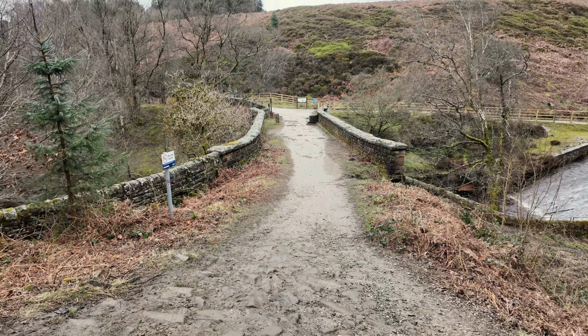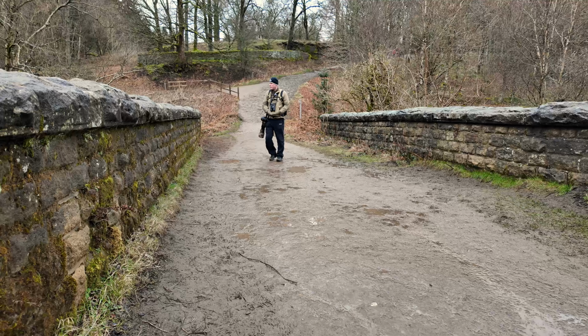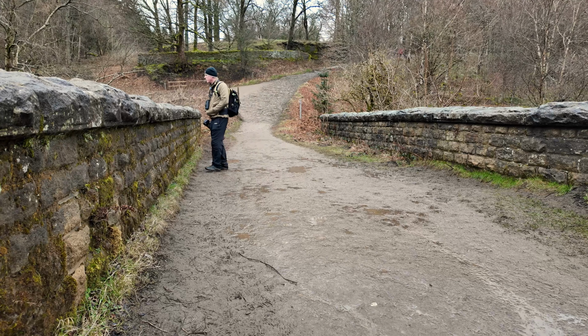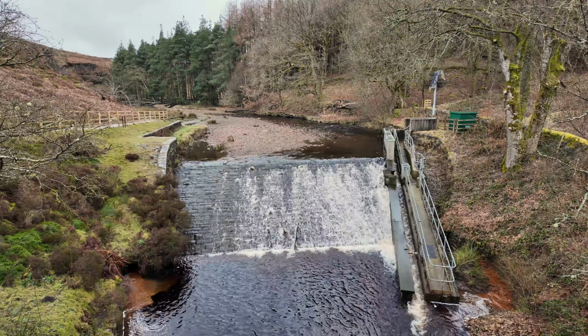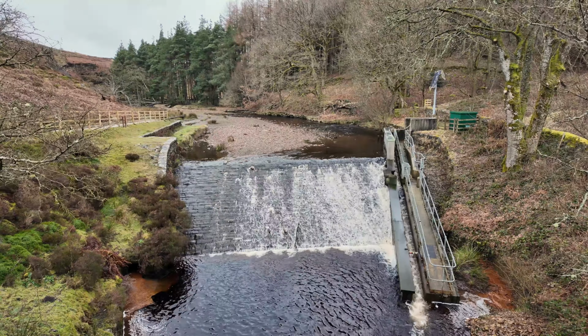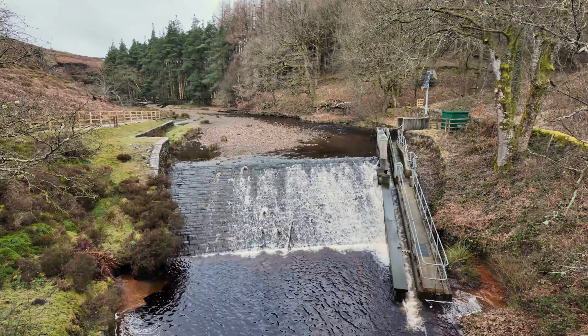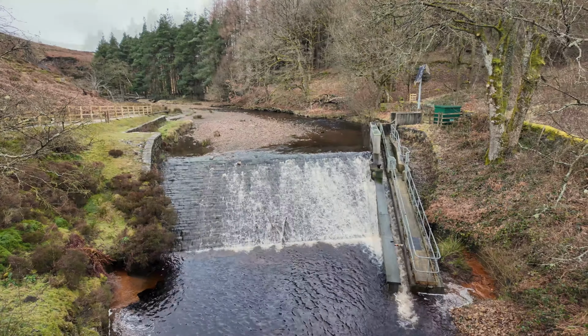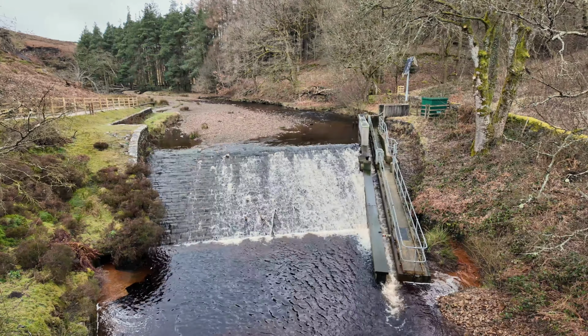So we're just approaching the top end of Langsett Reservoir. And here we've got one of the major feeds into the Langsett Reservoir. This was built quite a few years ago, if you notice the fish ladder on the right hand side. So any fish that want to go back up this river, they can use that fish ladder on the right.